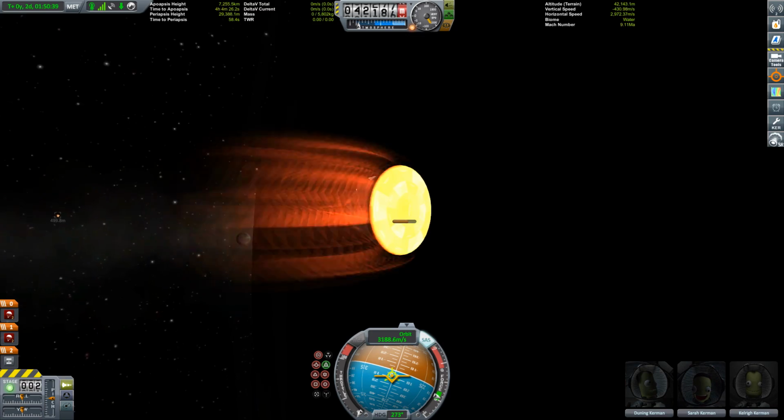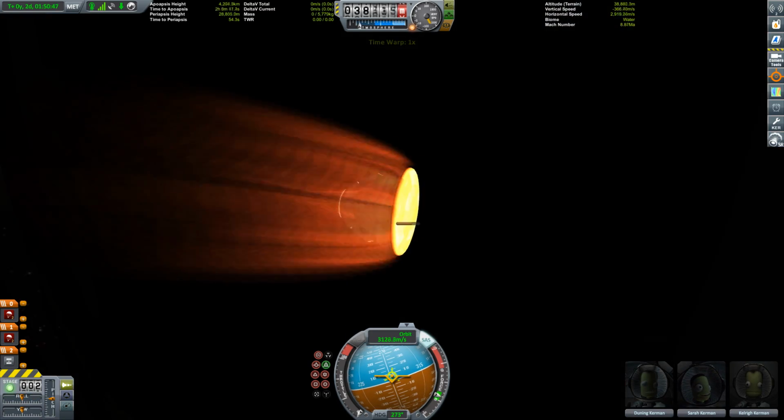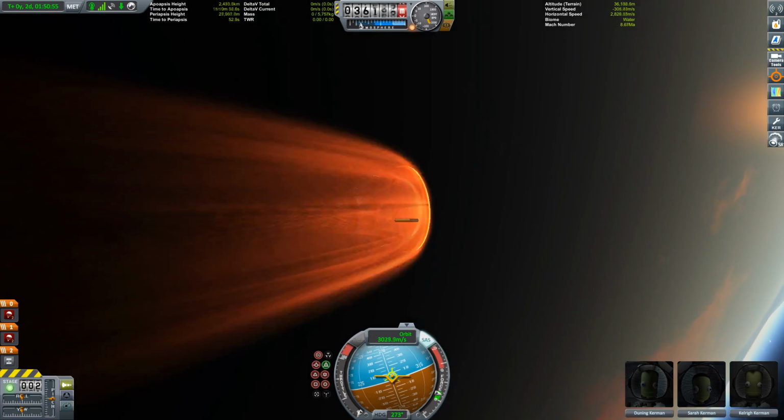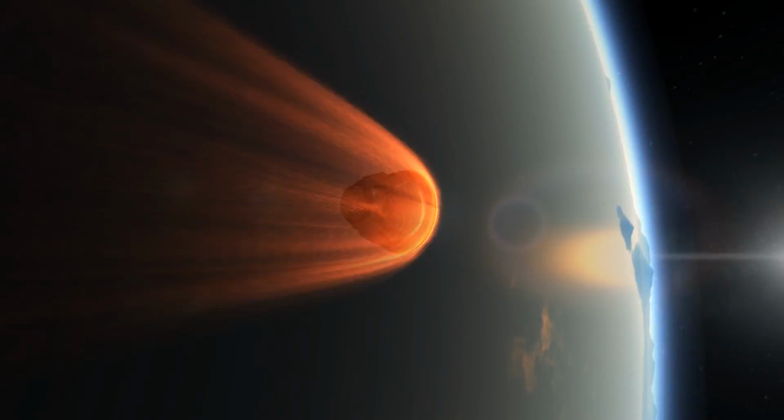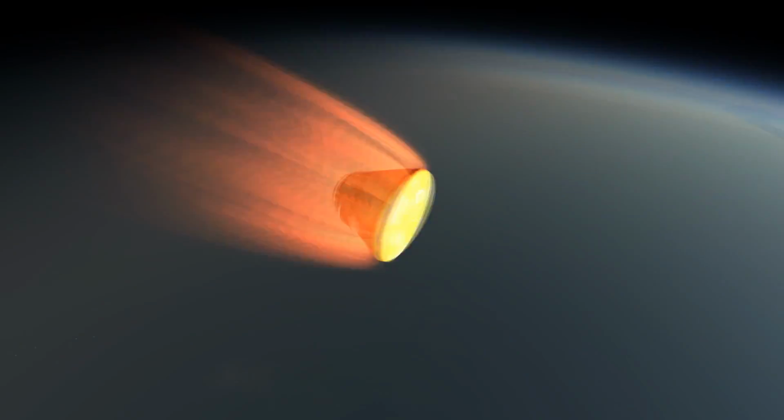And of course the heat shield is preventing the craft from disintegrating, just checking what we lost, nothing I can't handle. And of course then it's time to descend down and bring the astronauts safely back to the planet.